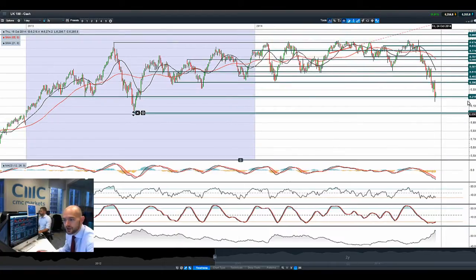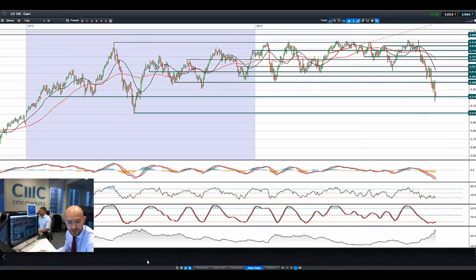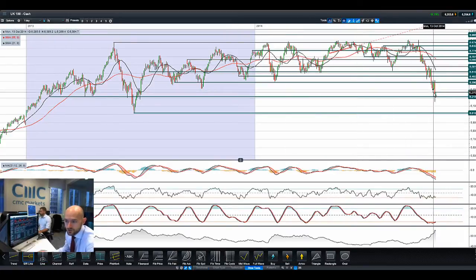So UK 100 bouncing above potential support, potential resistance/support, 62.16. Next potential resistance would be 63.90. I don't think we're going to get there anytime soon. If you look at this level right here, which was the low from Monday the 13th, that looks to be 62.70, could be the short-term potential resistance. Broken support now acting as resistance, this could be the catalyst.